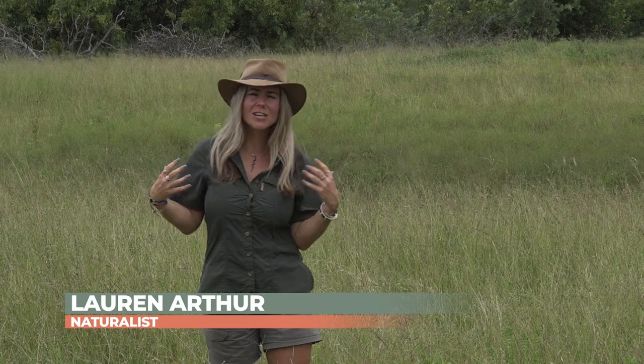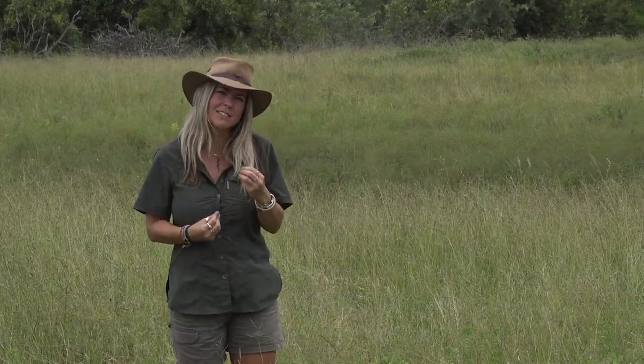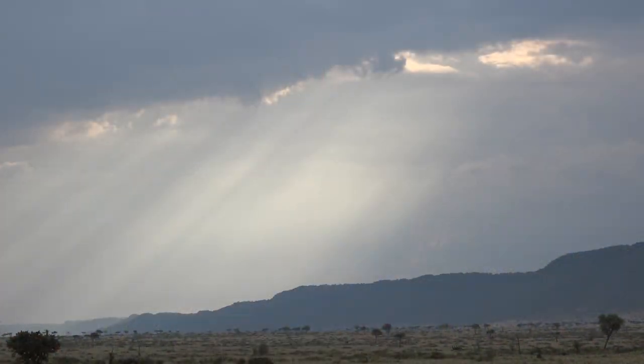WildEarth is using these smart contracts to create a genuine sense of custodianship of these individual specific wild animals while sending money to the real custodians of the habitat that these animals live in. Now, this is a whole new non-consumptive revenue source for these conservation custodians of these habitats.